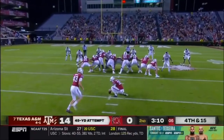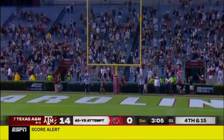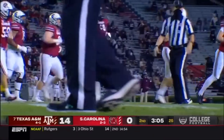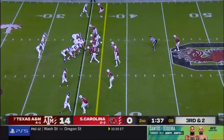7 of 11 on the year. This from 45, and he pushed it off to the left. With 3:05 to go, another opportunity.